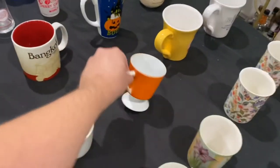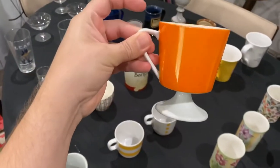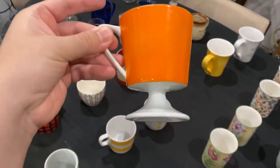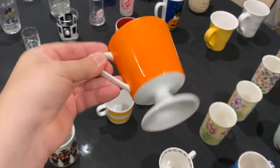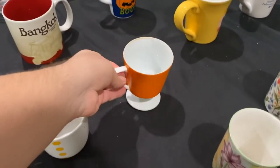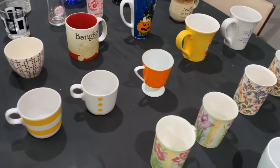Really cool. I love picking up mugs like this. They're kind of vintage looking. And look at that angled handle. I told you I like different handles. This has a footed pedestal base, and sometimes they're called stacking mugs. But yeah, there's no maker's mark, but I'm almost positive it's made in Japan. I will probably sell it as that. Just really nice, vibrant color to it.